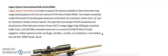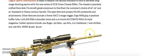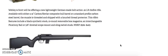Okay, let's move on. Legacy Sports International has a wicked cool HCR Howa chassis rifle that's going to be coming out. Let's see, you've got 20, 22, 24-inch standard or heavy contour barrels. Lots of features on here. You've got your M-LOK accessories on the front of the handguard, Howa HACT 2-stage trigger, Ergo MSR grip, 6-position buffer tube in the back, Luth AR shoulder stock, and a 10-round Accurate Mag A1 style magazine. Chambered for many different offerings, and you guys can check that on their website. MSRP $1239 to $1479.